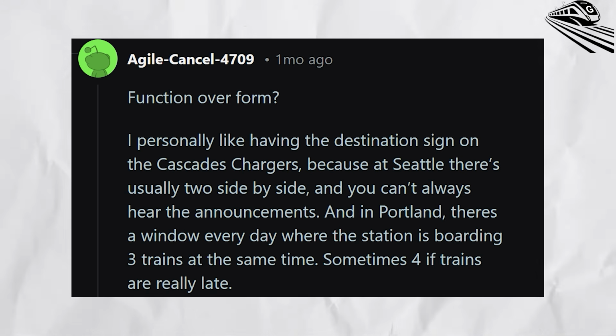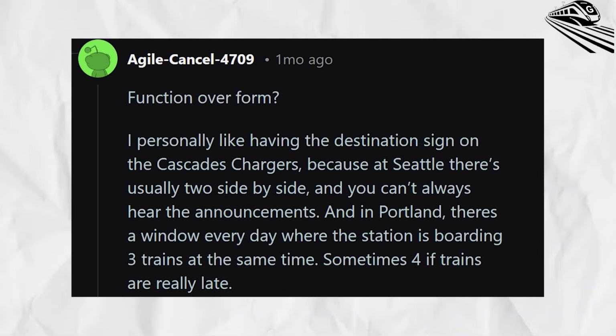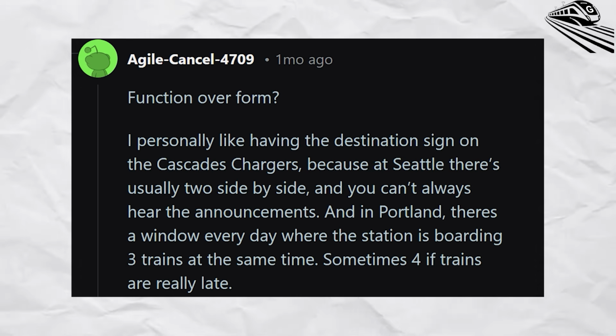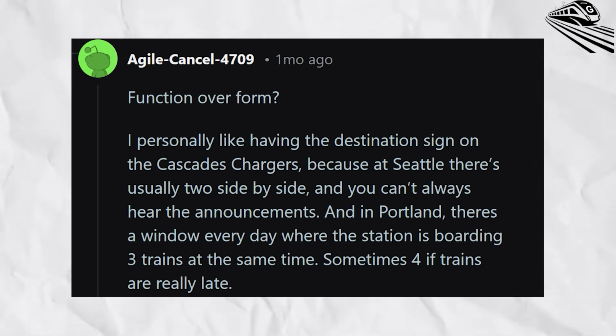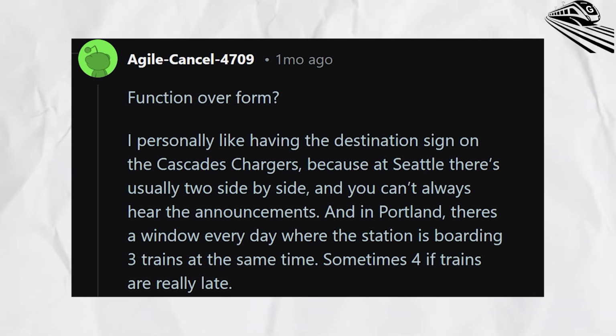One replied, "Function over form? I personally like having the destination sign on the Cascades Chargers, because at Seattle, there's usually two side by side, and you can't always hear the announcements. And in Portland, there's a window every day where the station is boarding 3 trains at the same time, sometimes 4 if trains are really late."